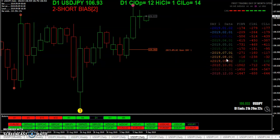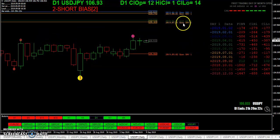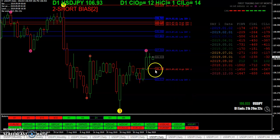As you can see, we are above the first trading day's open for September, but below all the rest. And you can see where they are right here. And on the range, you can see here, we're outside the September range, but we're still below the other ranges.